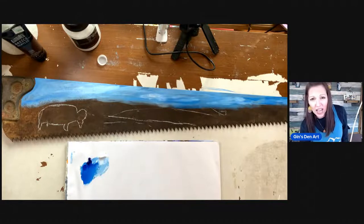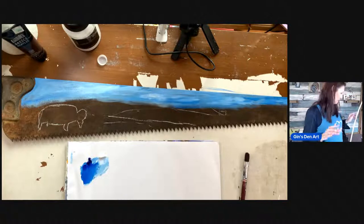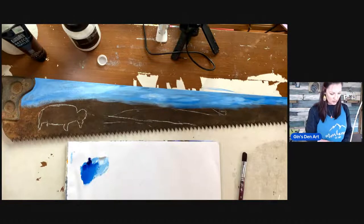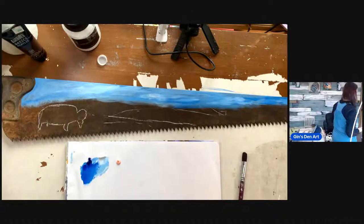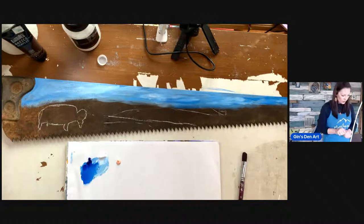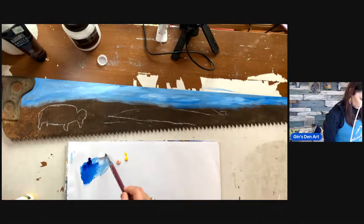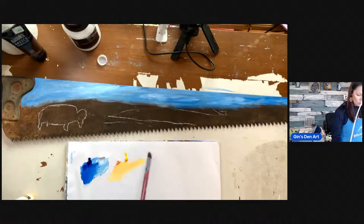Okay, so that's going to be my sky. I'm not doing anything crazy. Let me see. I'm making this up, y'all, as I go. So I might add just a little bit of a sunset color. Let's see what I got. I got some yellow. And if it doesn't work, I can always go over it and not worry about it. I have a peach and a yellow, and I'm going to mix them together. And I'm just going to dry brush.